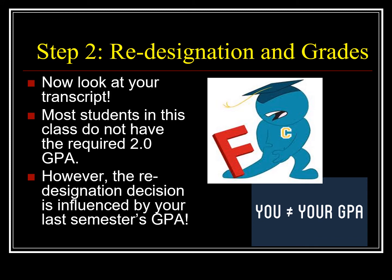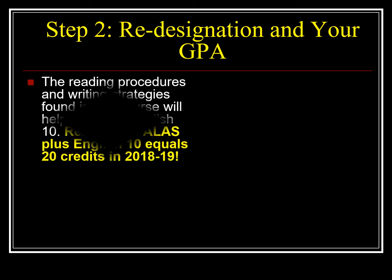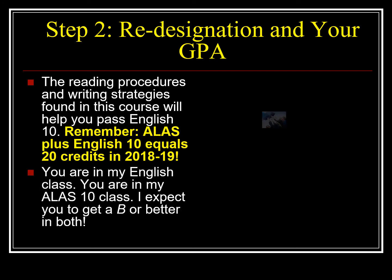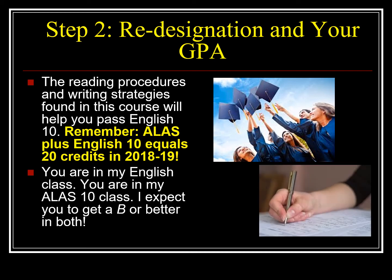And this is really important. If your GPA is below 2.0, that does not mean you are below 2.0. So I tell my students, you are not your GPA. Step 2 is redesignation and your GPA continued. So remember, ALAS plus English 10 equals 20 credits. That's a lot of credits that can be gained here. So I do expect my students to do well in this class.